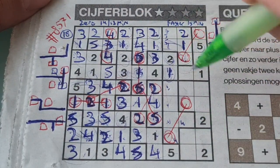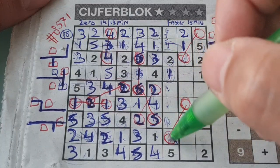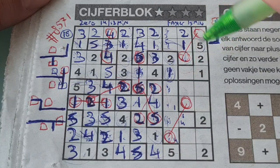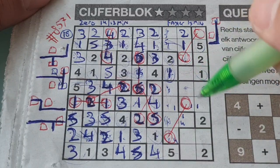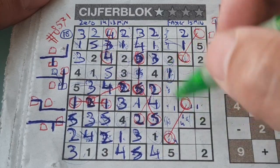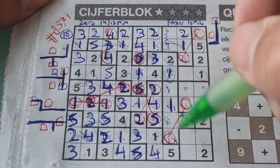Then, let me see, these 2 boxes can be 1, that box can be 1, so the 1 could be here, could be there. Interesting. These 2 boxes can be 1. So the 1 could be here, could be there. That means that box cannot be a 1 anymore. If I place a 1 here, I cannot fill any 1 in one of those 2 boxes. So the only place left for the 1 in this area is supposed to be here then.